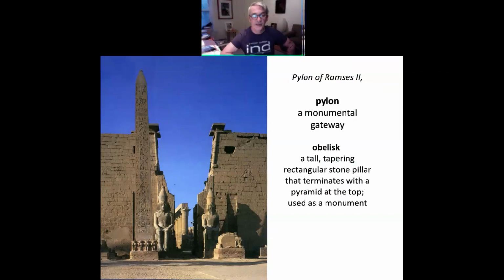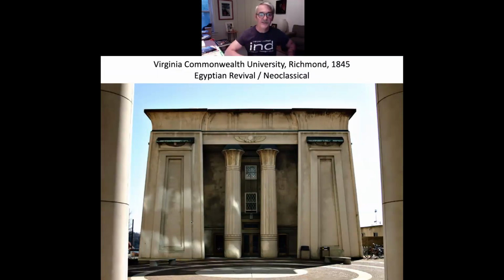Back to this. Okay, so you see the obelisk there, and back there you can see part of a colonnade. This is, I believe, at Virginia Commonwealth University; the WebEx menu is obscuring it. This is an example of Egyptian revival. This was built in the 19th century in the United States. So this is an example of Egyptian motifs and forms being used in a much later period of time.